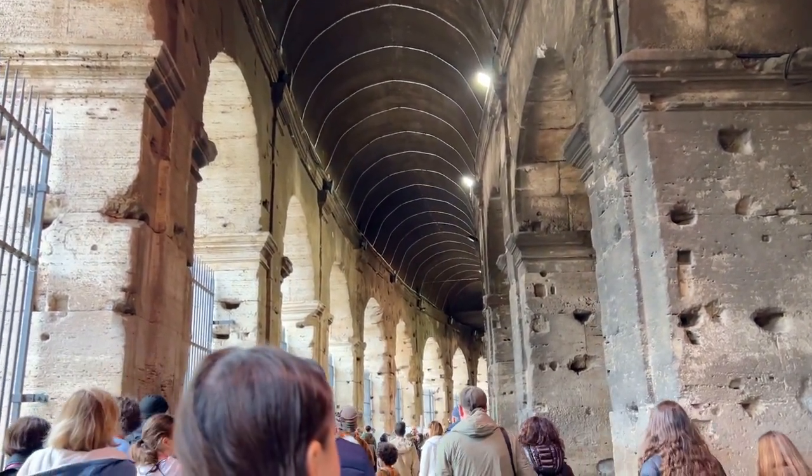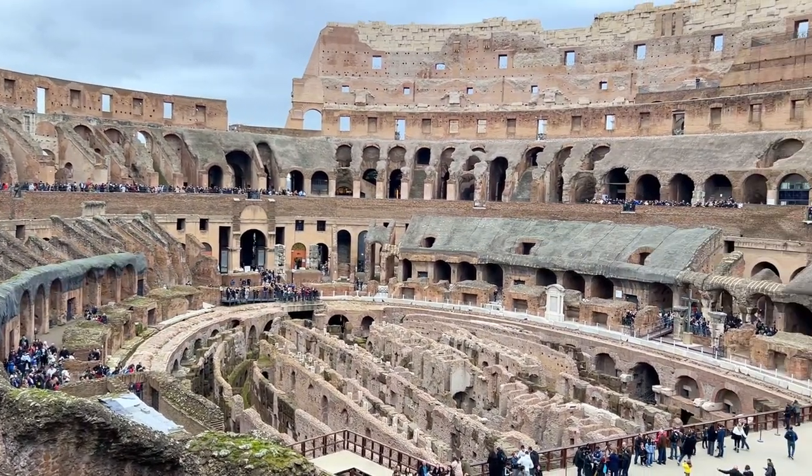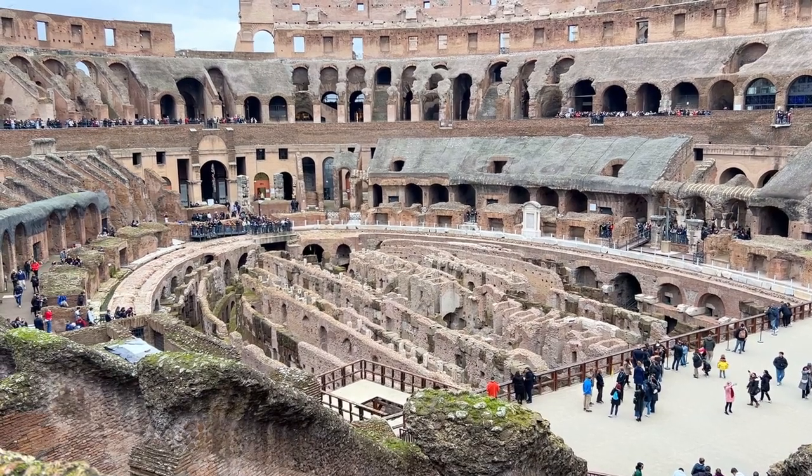It isn't long before we are inside and climbing up the well-worn stairs leading to the upper level. Once you see it, it is such an incredible sight when you walk out and see the center stage of the Colosseum.